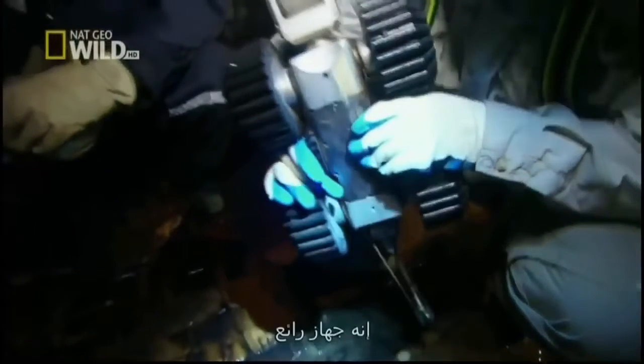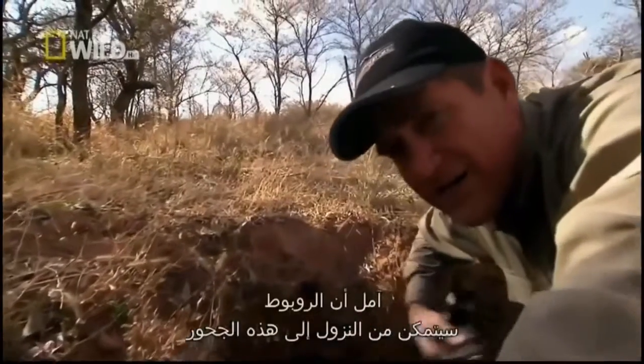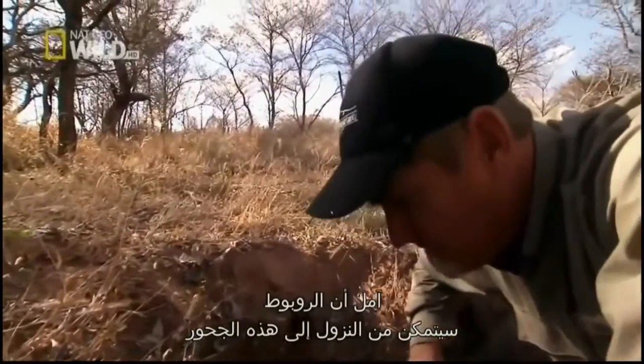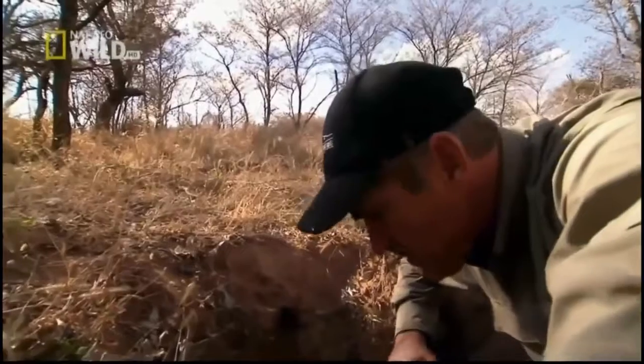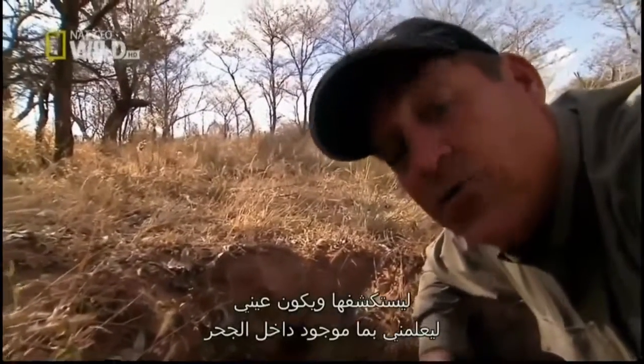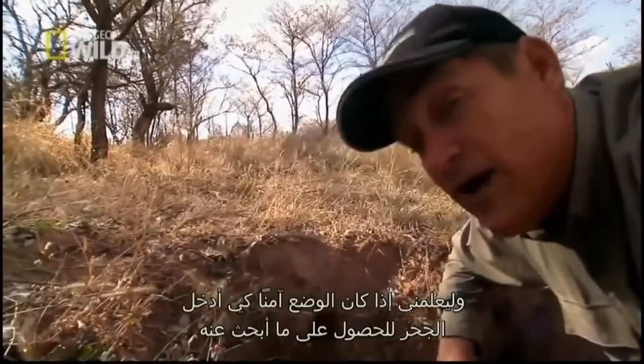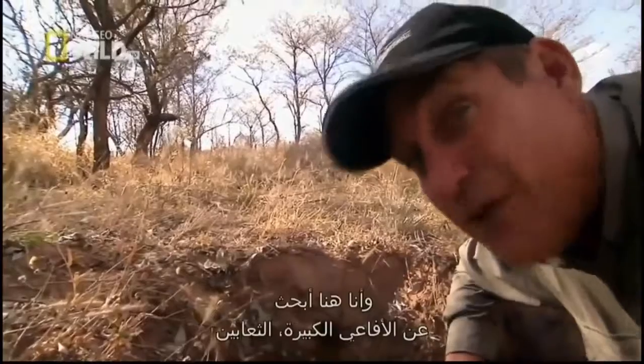Cool. To the Kualata Game Ranch, a couple hours north of Johannesburg. The area is riddled with burrows, perfect refuges for big snakes. I hope that the robot will be able to go down these burrows, look around, be my eyes for me, let me know what's in the burrow, let me know if it's safe for me to continue down and get what I'm after. And I'm after big snakes, pythons.